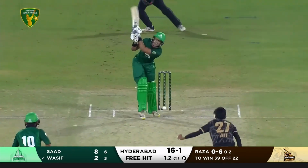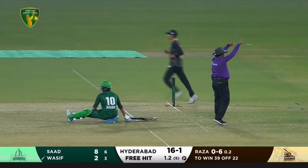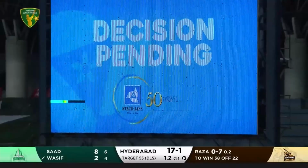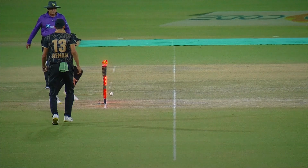Again, just skidding away. And again. Chance for the run out. And the umpire will just check. Munib Wasib was hit in a not very nice area and couldn't run. Absolutely, he's gone. He's not even in the frame.